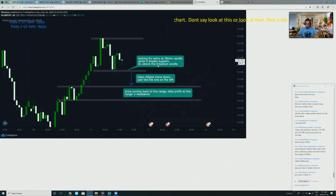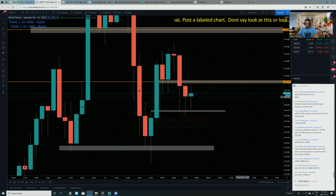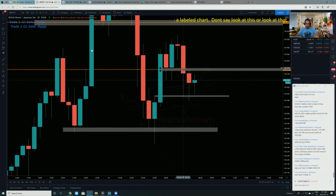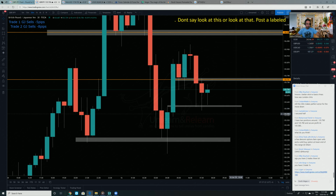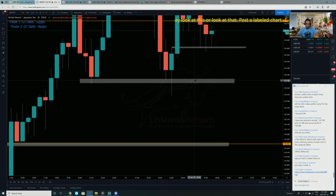GJ, looking for entry at the 30-minute candle when it breaks the support to come down to 135. Yeah, it looks good, I think. I took two trades and both were losses there, close. You see how I managed my losses. But that would look good if we break below this area here, 135.400, to continue moving down.